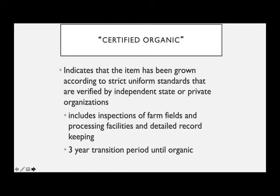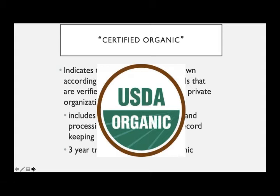So this is the seal. Again, if a farmer is selling something as organic and using the seal, it does indicate they've gone through this very rigorous regulatory process. They've been inspected. They indeed are using the inputs and the strategies that are required by the National Organic Program. And a consumer can feel good about buying that product, that it indeed has been produced using those specific set of standards.